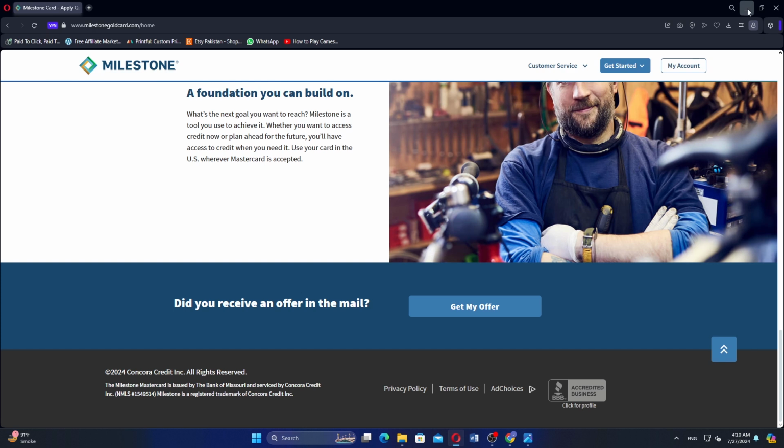Overall, the Milestone Credit Card can be a useful tool for those looking to rebuild their credit. But potential users should be mindful of the associated cost and fees.